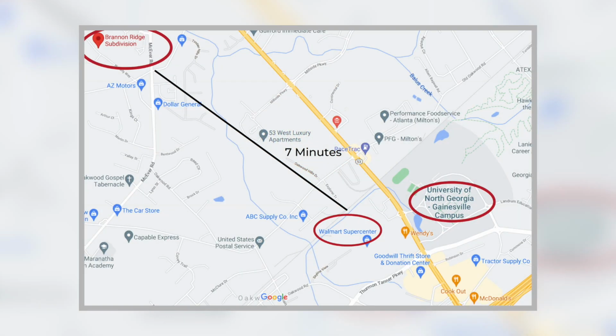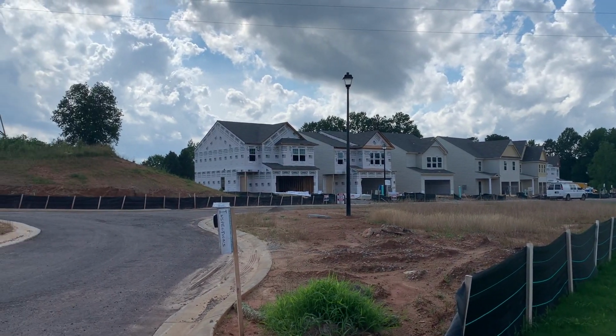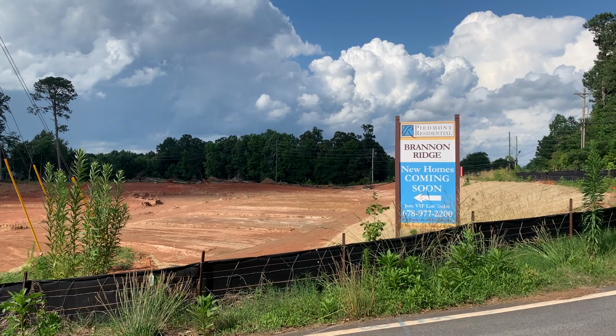I'm going to give you 5 new construction communities in and around the Gainesville area that you should consider. The first neighborhood that you may be interested in is Brannon Ridge. Now this is a brand new subdivision coming to the Oakwood area, which is in between Gainesville and Flowery Branch. Now, they've only built 1 or 2 houses in there and they have not released them to the public yet. But even though they've only built a couple of houses, they've completely sold out their first phase.